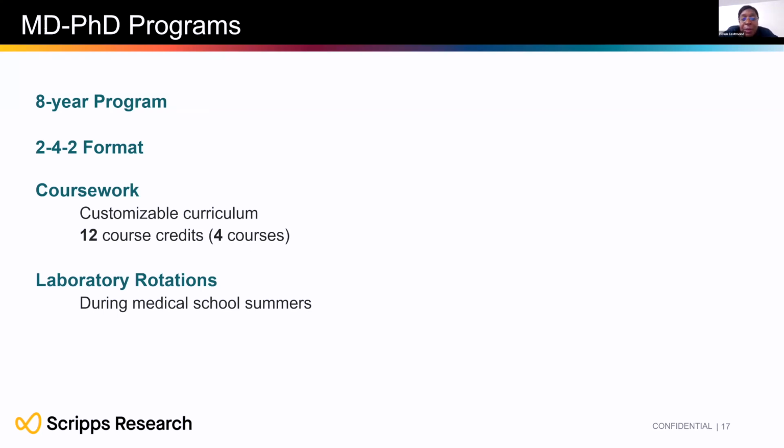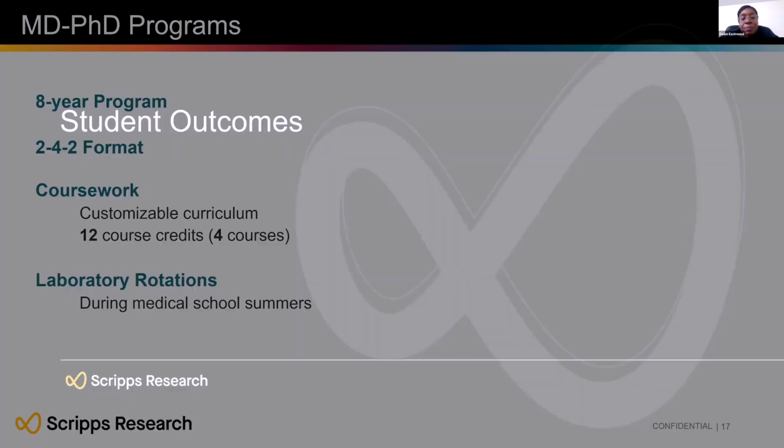So while you're in the PhD portion of the program, you will be required to take courses. There's a smaller requirement because some courses from medical school can be transferred into the graduate program. You are required to take 4 courses, and you will do your rotations during the summers of medical school.